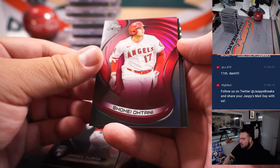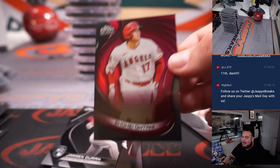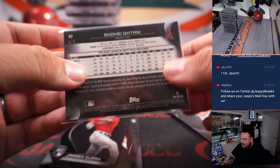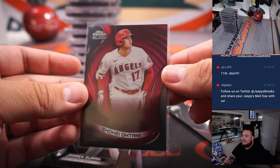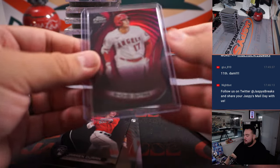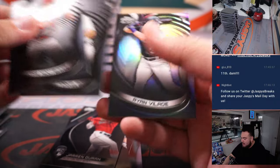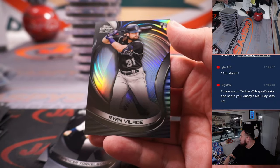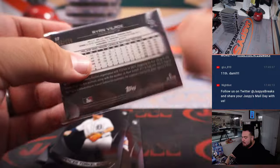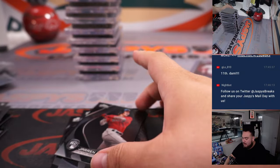Wow, it's a Shohei Ohtani red. Look at that color match, baby. That looks sweet. 4 out of 5. That's a nice one there for the Angels and Martin. Nice Ohtani red. Nutsbar, Torkelson, and then Ryan Velotti. There you go, to 199. Solid hit right there, buddy.